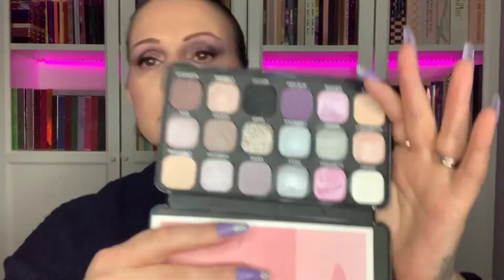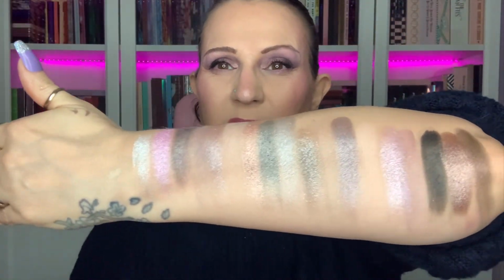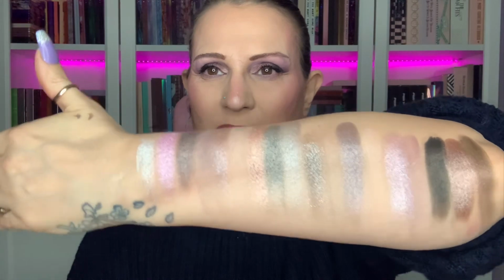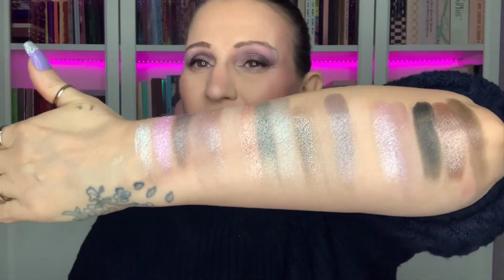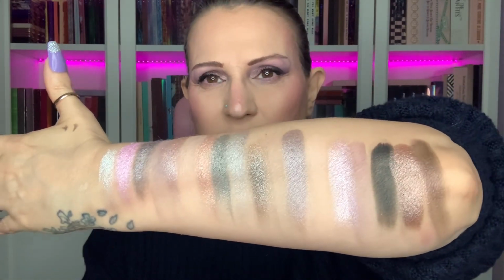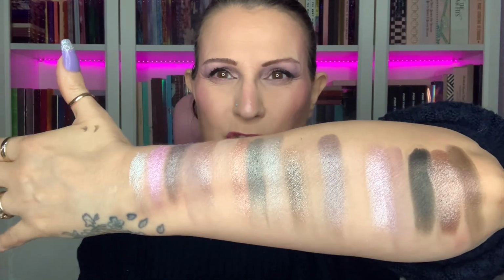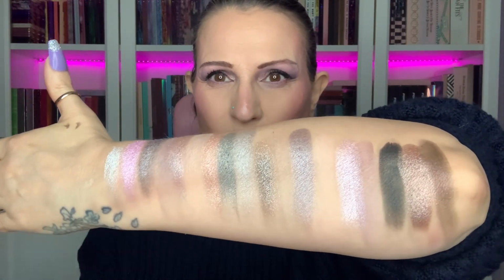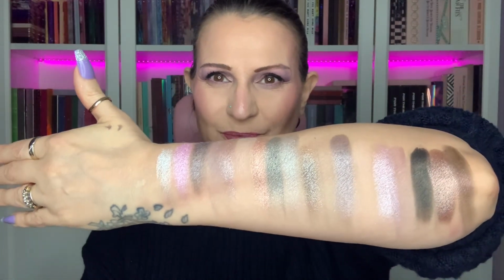Into the Night. I was going to use this today and I ended up using one of my melt palettes. The mattes in this aren't exactly amazing, but the foils make up for it because it is just a very, very muted sort of pastel-y Halloween palette, but it is something really different, something I haven't got in my collection. So I do like this one, Into the Night.